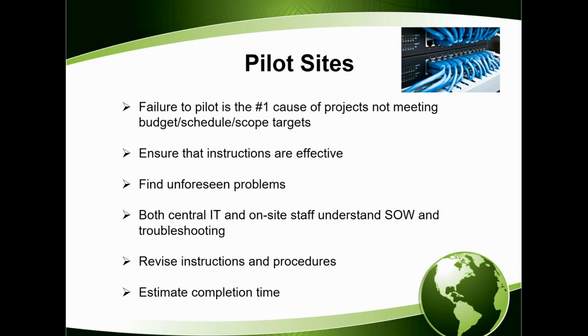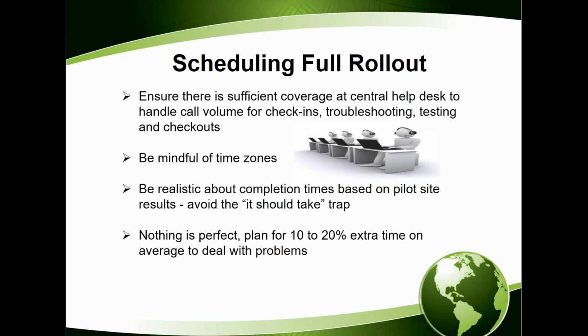And with the last example I gave you, they said it should take 15 minutes, and in a perfect world, you could see how that would take 15 minutes to swap those access points out. In reality, it averaged an hour and a half per site once all the different pieces of it were taken into consideration. That's a pretty big delta between 15 minutes and 90 minutes on average. So it's important to use pilots as a way to validate your estimated completion times so that you know you're scheduling and budgeting properly.